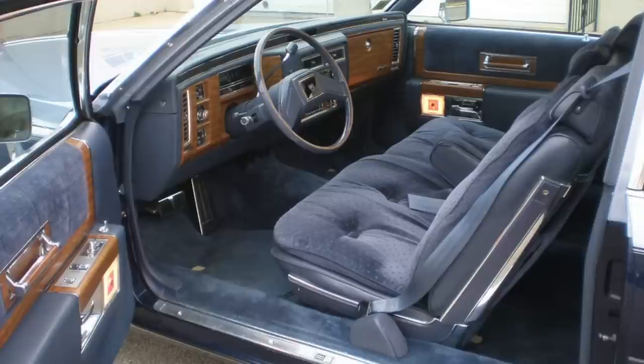Hope you enjoyed this special on the DeVille D'Elegance interior trim. There were D'Elegance interiors subsequent to this, but they didn't look anything like this, and I'm not going to consider them real D'Elegance trims. The 76 to 84s were the real D'Elegances.